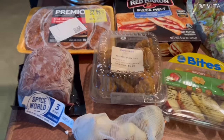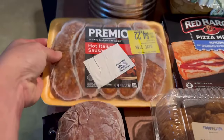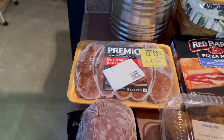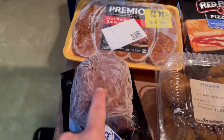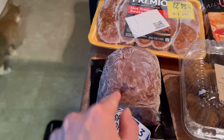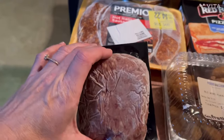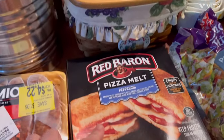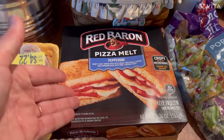All right, so we're going to start over here on the left side with these meats and cold items. I grabbed this pack of hot Italian sausage. That is something that looked good to me. I like the spice. So there we have that. 1 pound of locally butchered ground beef. This is a local farm we have that donates excess to the food banks. And so we all got 1 pound of that. Everybody got one of these Red Baron pizza melts. So I'm assuming that was like an overstock or something that a grocery store donated.